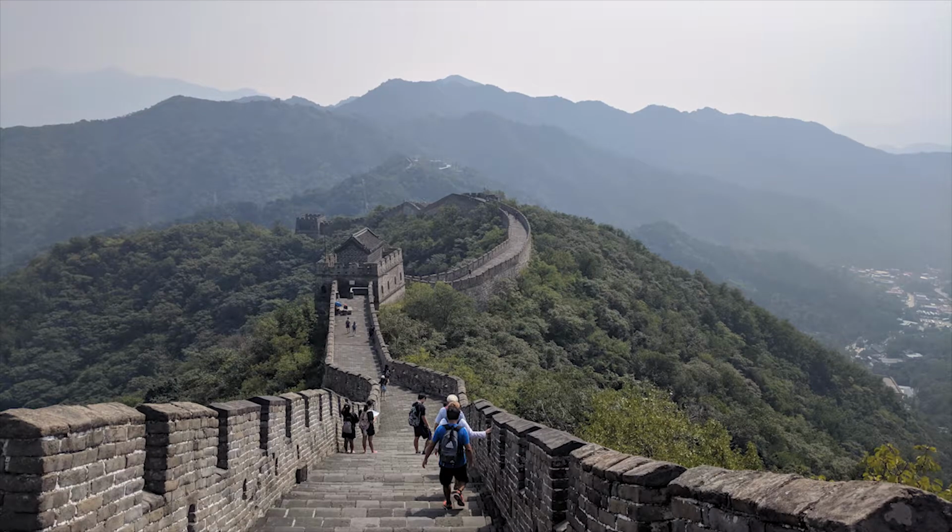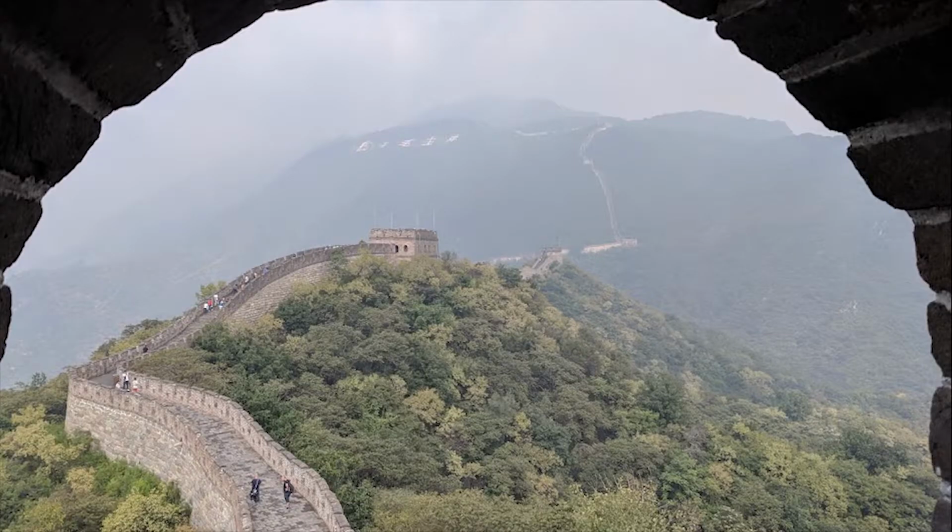There was like no one there. So it was like a private tour of the Great Wall, which was pretty great. So you can basically find a tour or excursion to do anything in any city through Klook.com. So that's the second step to having an amazing vacation under $600.